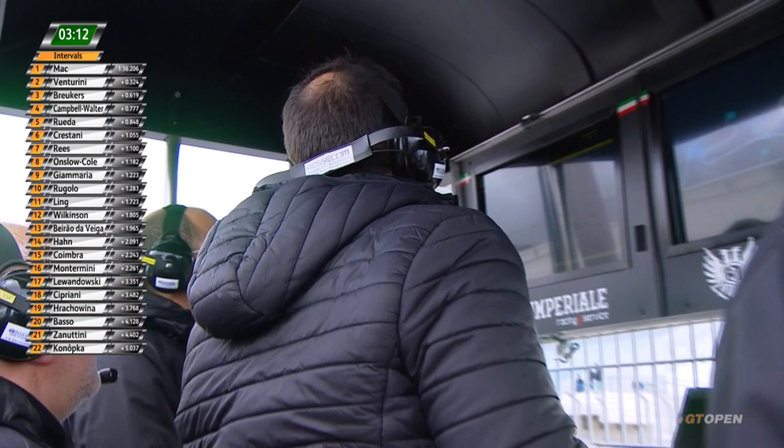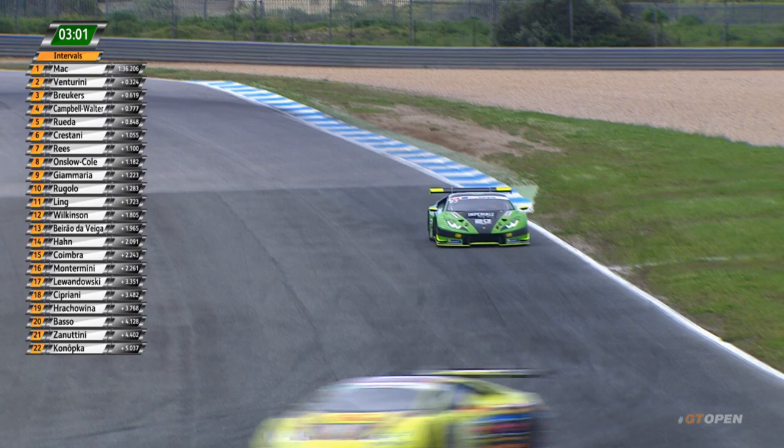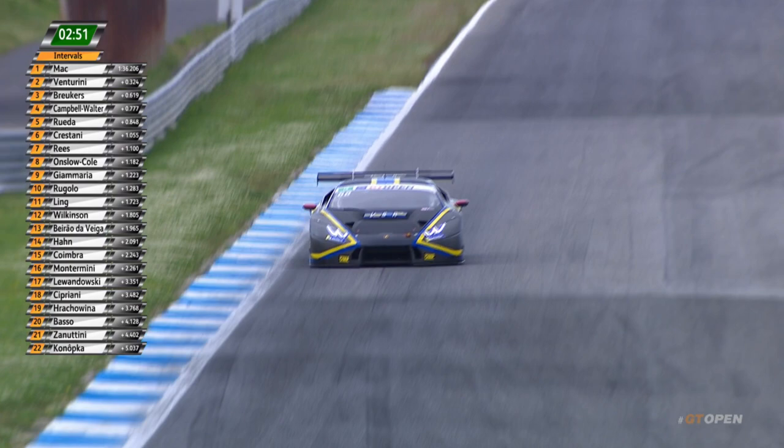Rick Broikers, meanwhile, has consolidated third. He posts an improved time, 1:36.8. Campbell Walter remains in fourth. Fran Rueda in fifth. Fabrizio Cristani is sixth. He is the Pro-Am pole sitter. Fernando Riis up to seventh. Tom Onslow Cole in eighth, second Pro-Am runner. Then Raffaele Giammaria, ninth, the third of the Pro-Ams. Then Michele Rugolo completes the top 10.